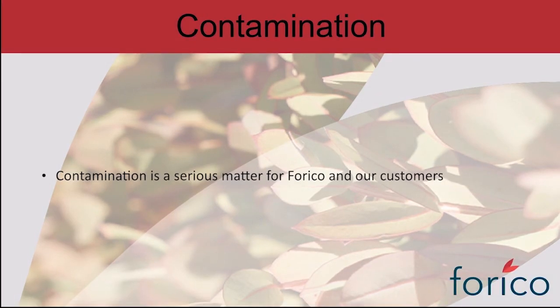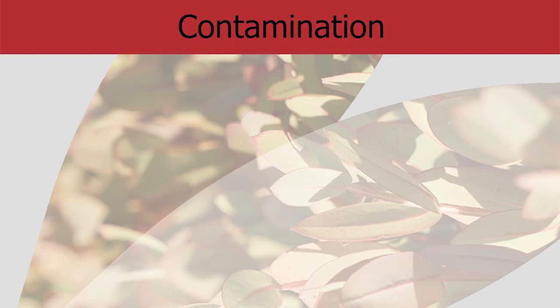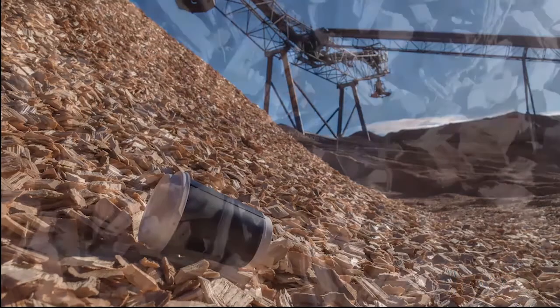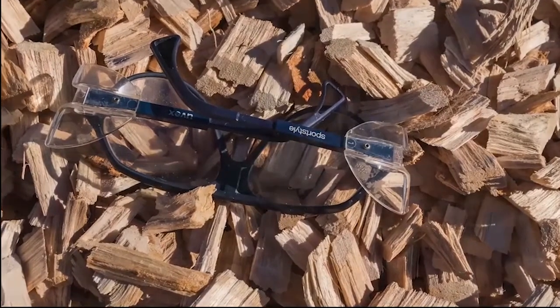Contamination. Contamination of the wood production process is a serious matter for Foraco and our customers. Contaminants can cause significant damage to processing equipment and process materials and potentially cause very large financial losses to Foraco or Foraco's customers. A contaminant is any material other than a wood chip which may become mixed in with or becomes attached to the pure wood chip products. Potential contaminants can be man-made or natural.